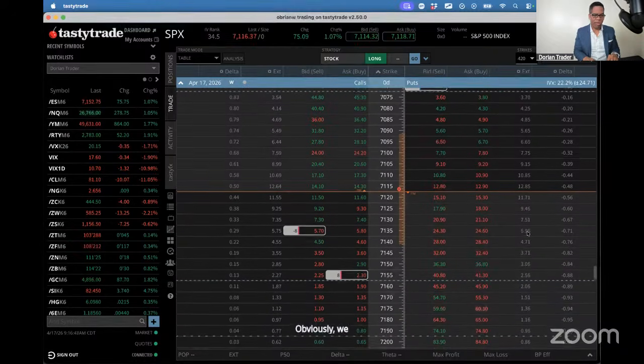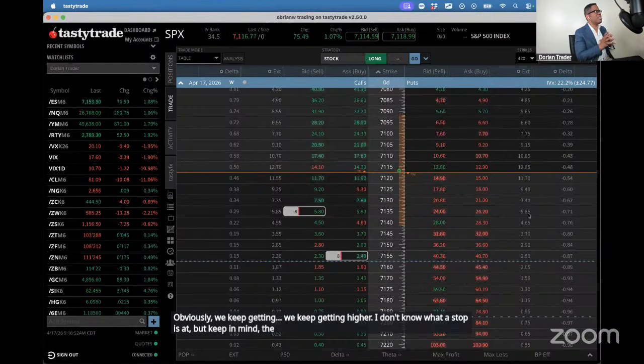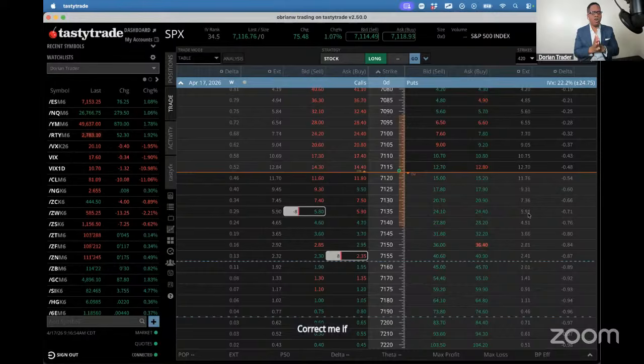Obviously, we keep getting higher. I don't know where the stop is at, but keep in mind the expected move yesterday. Correct me if I'm wrong. Anyone on the call, was the expected move 35 or 36 or 30? It was in the 30s, mid 30s, I believe. So the expected move was 35. Two times that is 70. So we're at 75 now. And that's on top of being up every day this week.